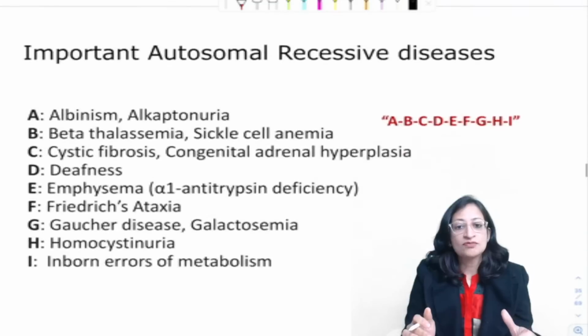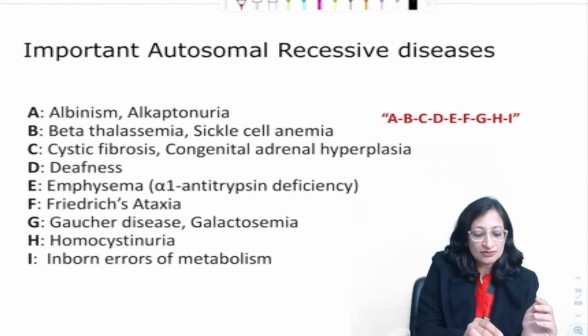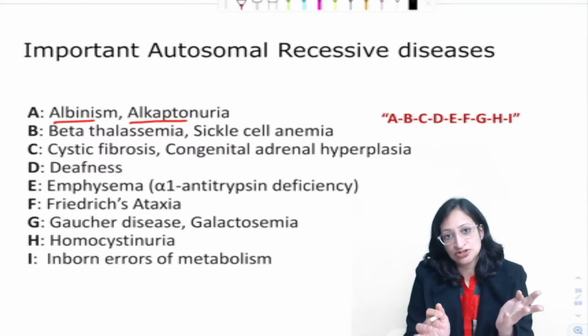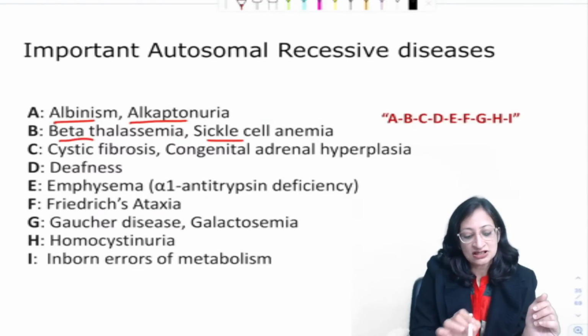Now, important autosomal recessive disorders, you can remember A, B, C, D, E, F, G, H, I. So, A for albinism, alkaptonuria. Most of the metabolic disorders, remember, inborn errors of metabolism, most of them are autosomal recessive. There are a few exceptions like Hunter disease and Fabry disease. B for beta thalassemia, sickle cell anemia.